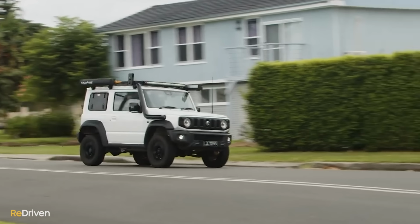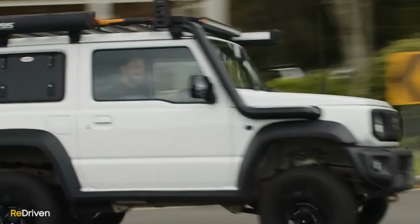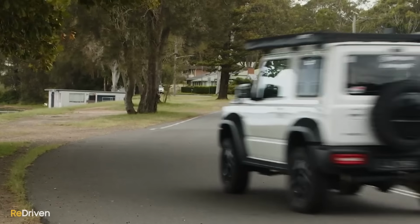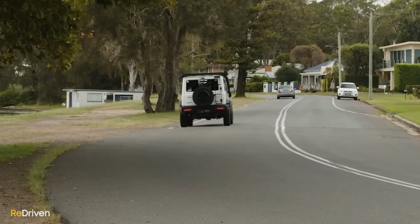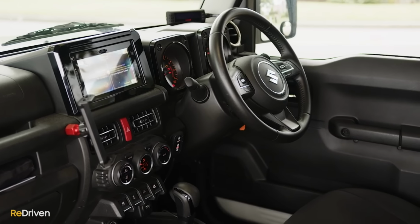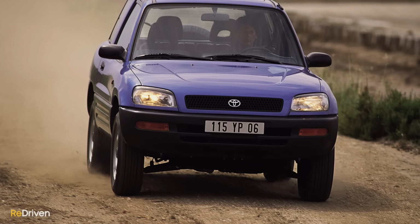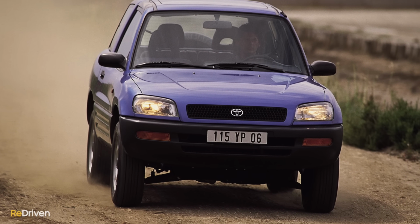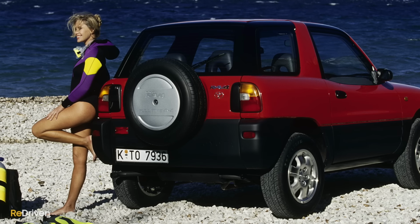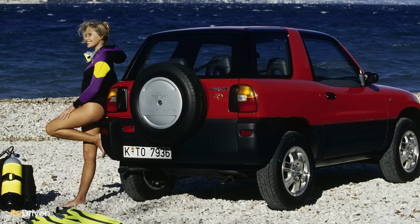Plus, many argue that it is insane to fork out well over $30,000 for a tiny utilitarian box on wheels that has all of the on-road manners of a small truck and features levels of practicality and safety only slightly more impressive than that of a motorbike. So instead, why not buy a Toyota RAV4? The RAV4 that we think matches the Jimny for basically everything short of the really extreme off-roading ability is the first generation 1995 to 2000 three-door.